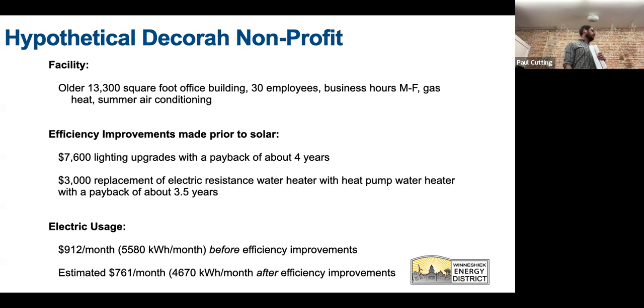They had an energy audit done. Through that energy audit, they identified about $7,600 of LED lighting upgrades, which they moved forward with. They also spent $3,000 to replace an electric resistance water heater with a heat pump water heater. So they made about $10,000 in efficiency improvements up front. Both of these improvement projects had a payback period of about 4 years, thereabouts. If you look at their electric usage prior to making those improvements, they were sitting at about $912 a month. After those improvements, they were able to lower their monthly electric bill to about $760, we estimated.